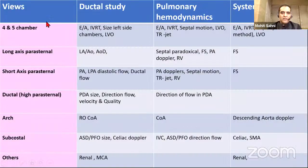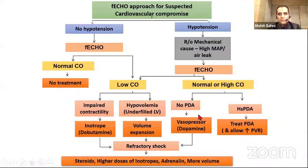So just in summary, these are the three diseases we commonly see: PDA, PPHN, and shock. These are the different views we have talked about, 4 and 5 chamber views. These are the various measurements we do to signify and quantify these diseases. Long axis, parasternal long axis, parasternal short axis, ductal view, arch view, and subcostal views. This is how we can make a table out of it.